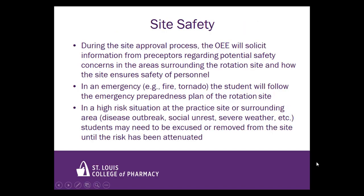or her duties. During the site approval process, the Office of Experiential Education will solicit information from preceptors regarding any potential safety concerns in the areas surrounding the rotation site. Student concerns regarding safety of experiential sites will be addressed, and if needed and deemed appropriate, accommodations will be made on an individual basis. The student and preceptor will review policies related to safety during site orientation. Additionally, students are expected to follow general safety principles while at the rotation site to minimize potential risk.